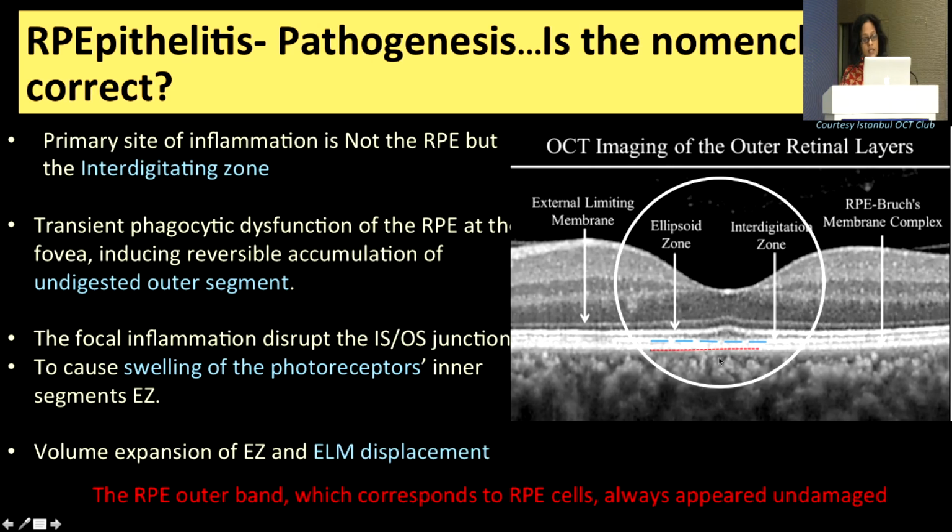So you've seen a lot of these images today, and you can see that this patient is actually a nomenclature failure, because it's not RPE that is the primary source of the problem, but the ellipsoid zone. Because the ellipsoid zone outer segments are not phagocytized, they start to develop and swell up their photoreceptors, which then causes the symptoms. But the RPE, which is in the red line, actually always remains undamaged.